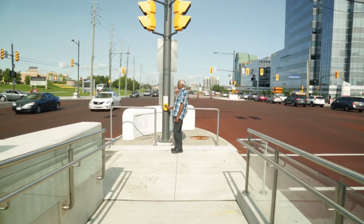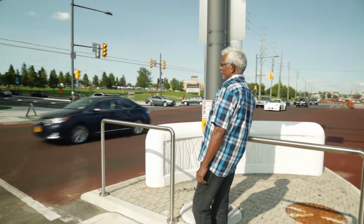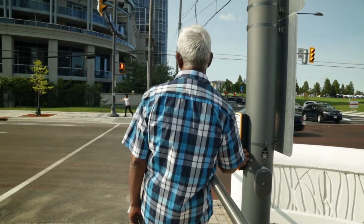His grandfather does not hurry to complete his journey across the road. He prefers to use the new 2-stage crossing method, where he waits for the next crosswalk signal at the median.